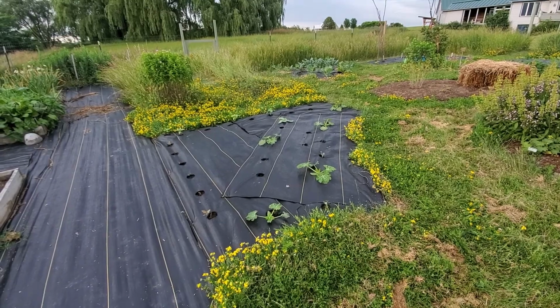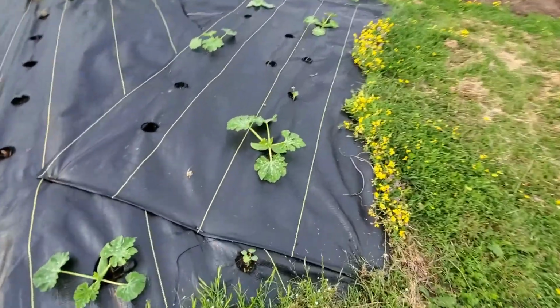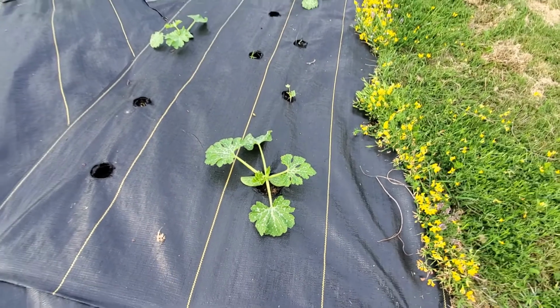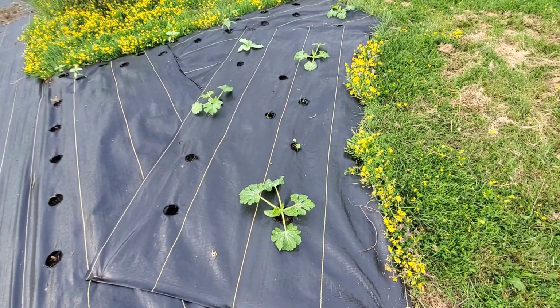The zucchini that I direct sowed into this bed is all coming up, which is fantastic. I also direct sowed some amaranth, sunflowers, borage, and nasturtium in this bed, and some of them are just starting to pop up.